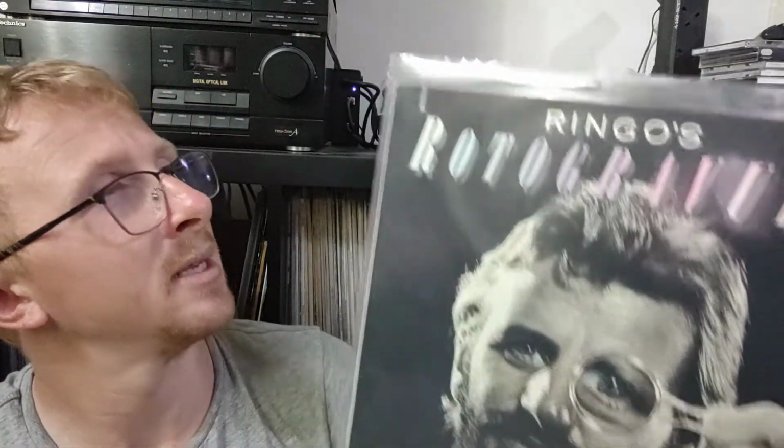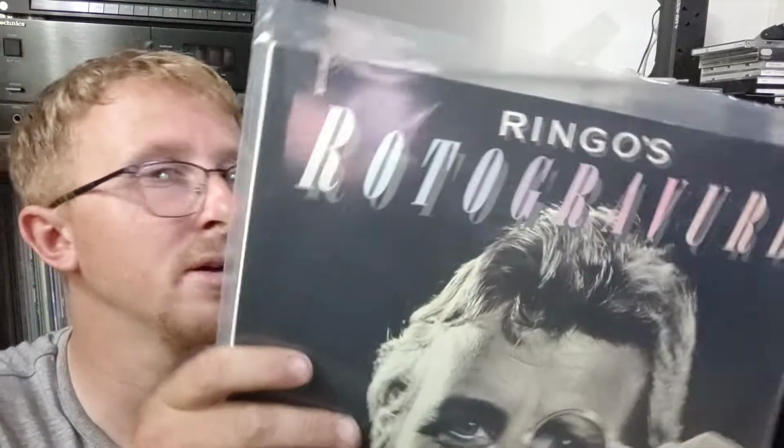Jumping into the 70s now. I picked up this Ringo album. Don't know too much about it. From what I heard, it's not a particularly good album, but I did give it a listen and I quite enjoyed it. Unfortunately, it's got some kind of scratch where the record gets stuck, but maybe I can repair it or do something. That's a little bit unfortunate, but what I heard of this album, I quite liked it. So, Ringo Starr from the 70s.